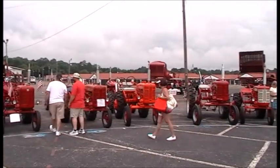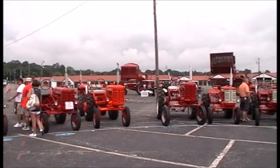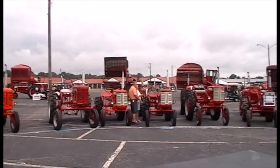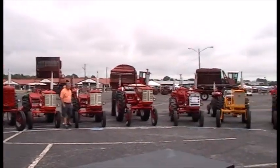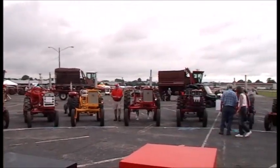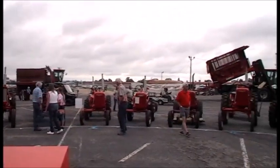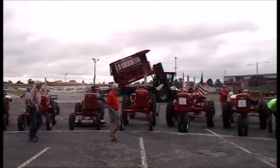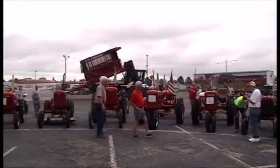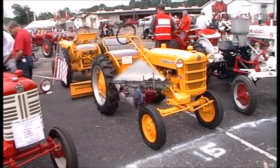That orange one over there looks like it probably was bought by a municipality of some sort. Government agencies would buy them in bunches. They could get them in pretty much any color you wanted, but federal yellow was real popular. Orange used to be popular. I remember growing up as a kid in Michigan, the state highway department and the county highway often had orange ones. So we'll get a little closer look. Just have a little walk around here.